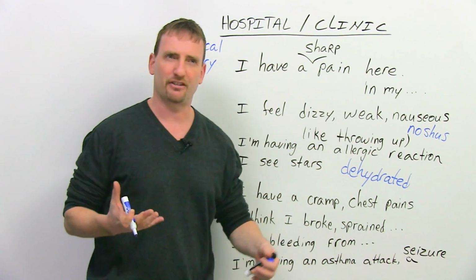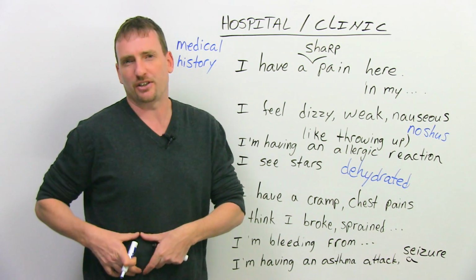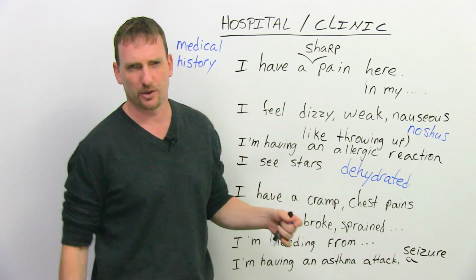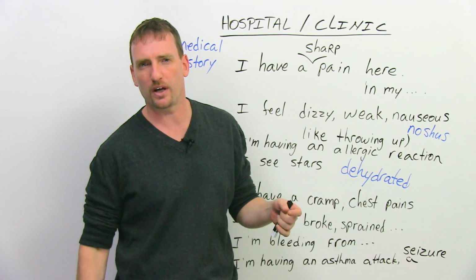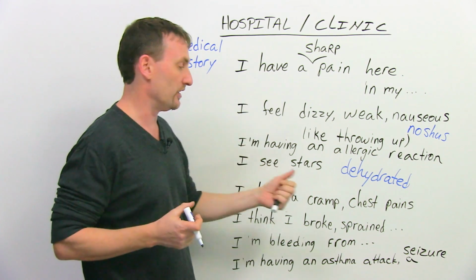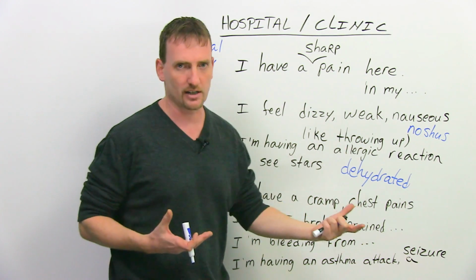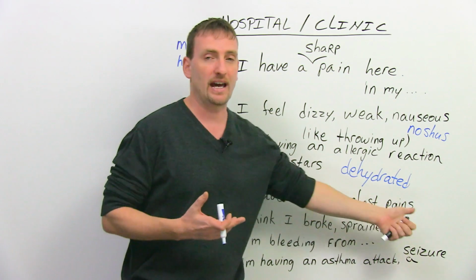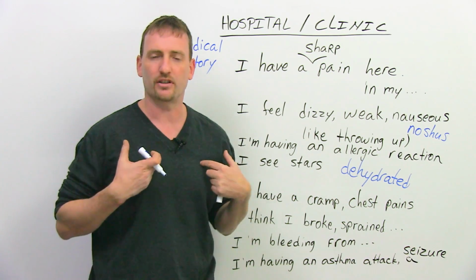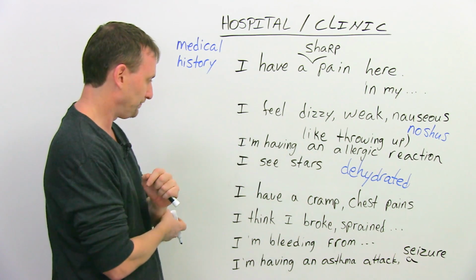I have a cramp. Now, a cramp is a little bit hard, but sometimes you feel like something is squeezing, like especially your stomach. It's squeezing really tight and it's really painful. That's called a cramp. You can also get it in your leg if you're sitting the wrong way. Your muscles, they squeeze together and it becomes very painful. Now, if you have a cramp inside somewhere and it's not going away, you should probably get to the hospital. It could be something else. If you have chest pains, you have pain inside your chest, your heart, your lungs, whatever, definitely get to the hospital, okay? It could be something very serious.